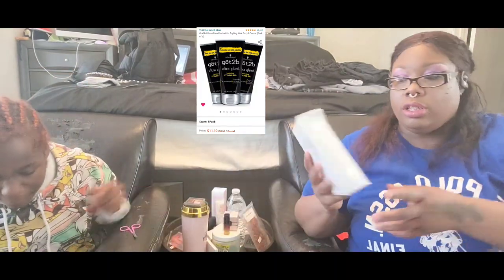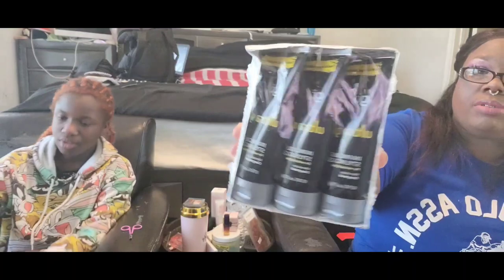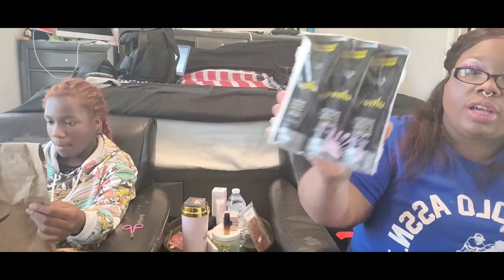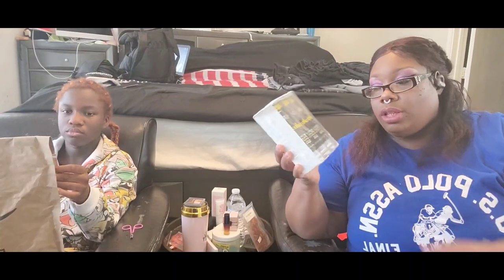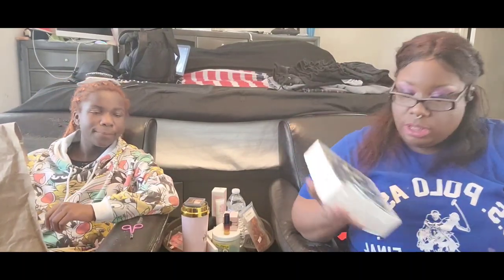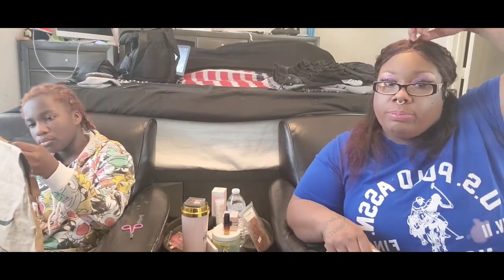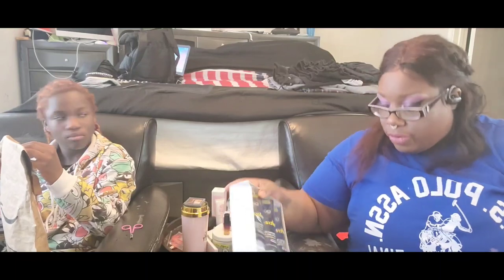I just bought some more Got2b Glued gel for my wigs. I do not use glue. I use Got2b gel for my wigs. This one, the yellow thing and the spray. If you mix them together, it is wonderful. It holds down. Like right now, this is just the yellow, and it's holding down for days. It's been on for days.